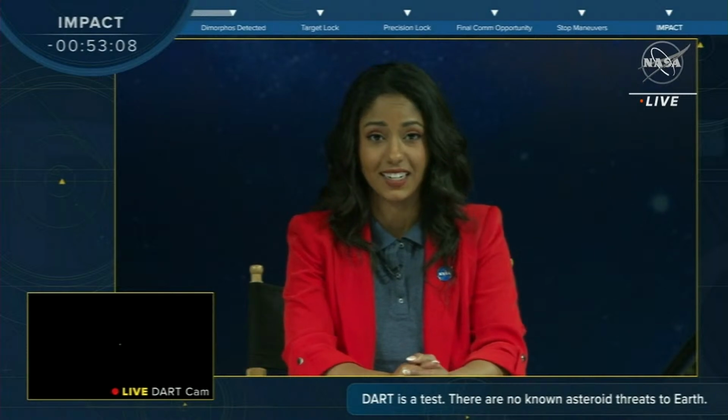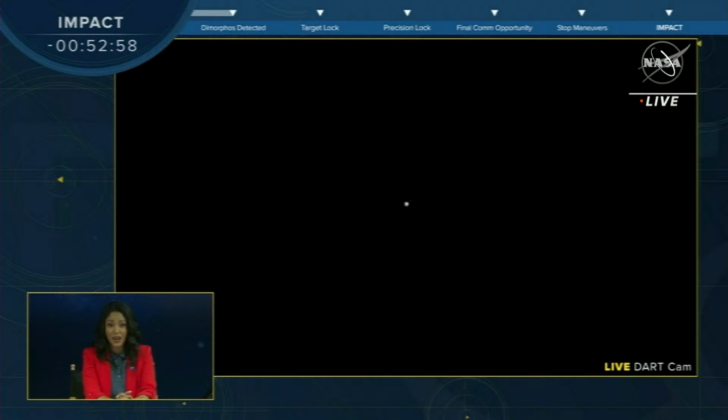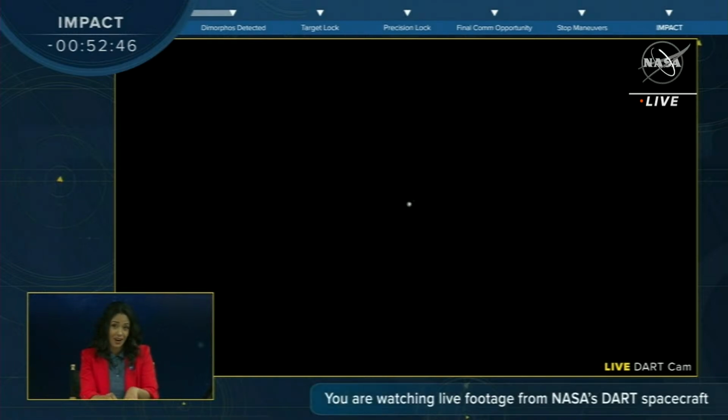Now, if you're just joining us, we're under an hour away from the DART spacecraft's head-on collision with asteroid Dimorphos. DART's mission is a test of a planetary defense technique that could one day save humanity. Rest assured, the test poses no threat to Earth. The spacecraft is almost 7 million miles away from us right now, and you're watching a live stream of its approach to Dimorphos. It takes about 45 seconds for the images you're seeing in the DART cam to make their way back to Earth. Any moment now, we should learn if DART is ready to commit to impact.